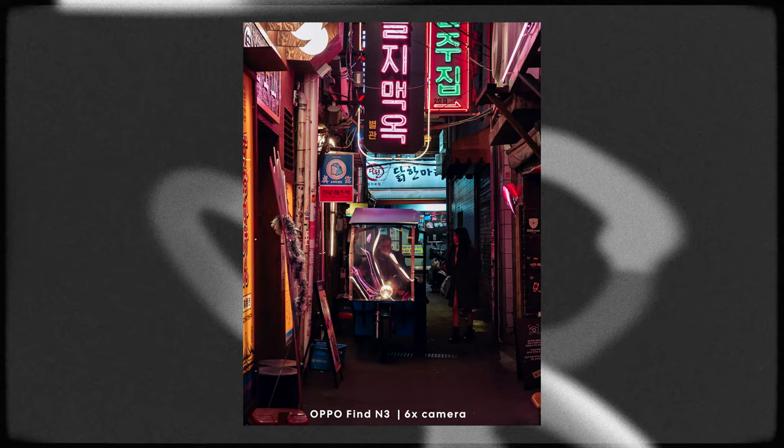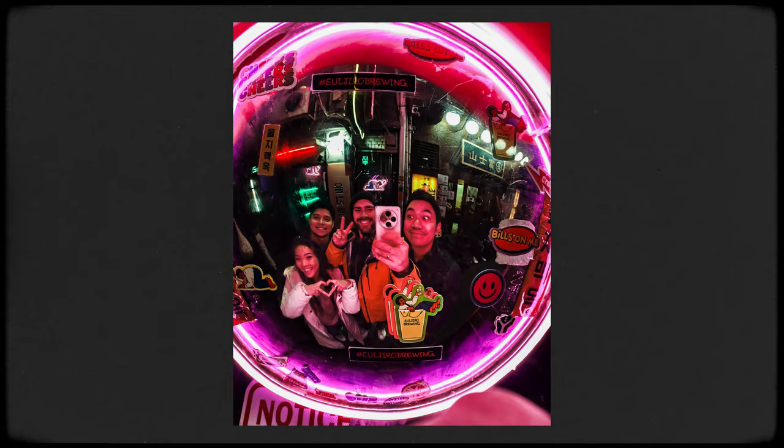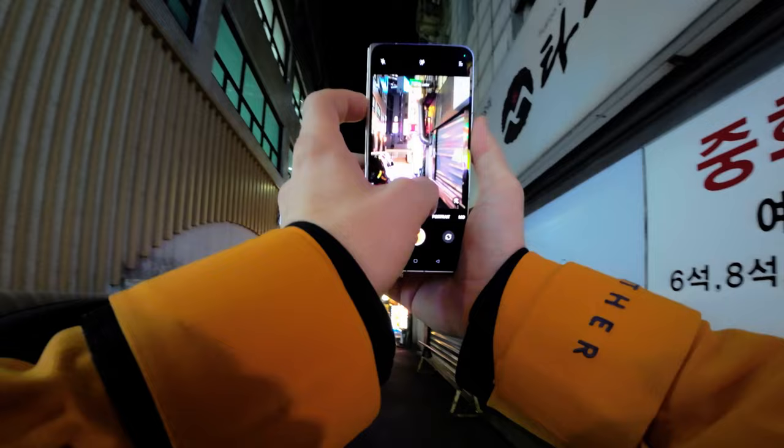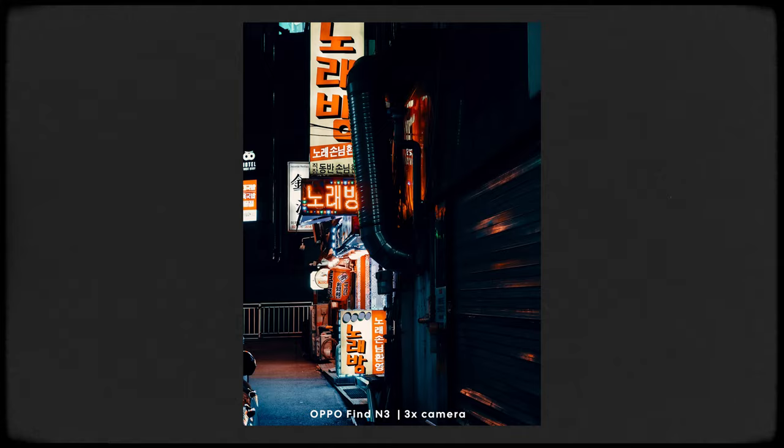Whoa, this looks so sick. Okay, so we are in Nungnamung Street, and we're gonna try to see if we can see any cool lights that we can take photos of. I feel like I'm gonna end up using the 3x a lot here. Oh yeah, these neon lights look so good.